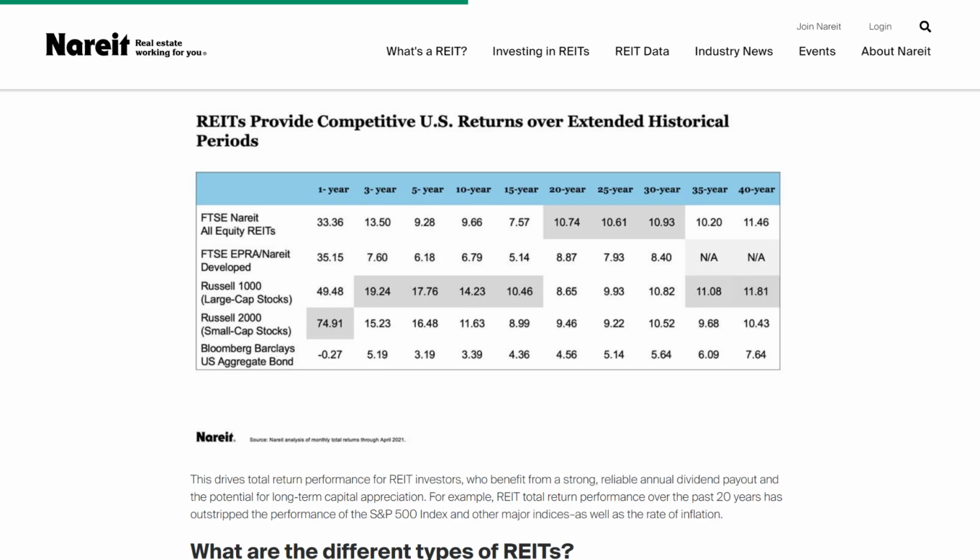So you're getting a little bit more broad exposure to the stock market when we're comparing the two. What I'm noticing from this chart is that in less than 15 years, the broader stock market has outperformed real estate. But if you look at 20 years and beyond, real estate really starts to shine with an average of about a 10 to 11% annual rate of return.